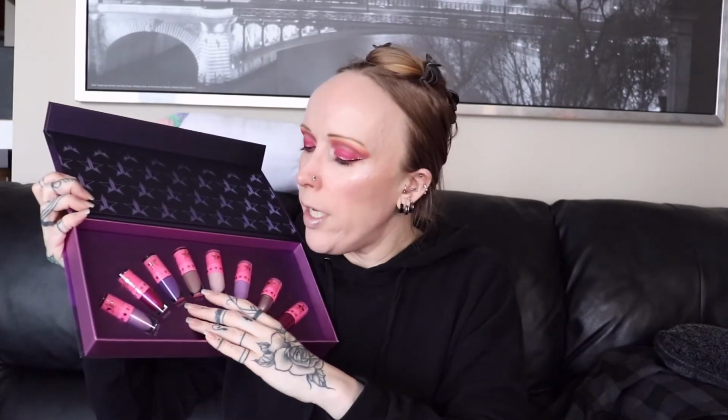I love using these for eyeliner. I'm not going to wear I'm Royalty on my lips. It's just not something for me. It's not my shade for my lips. However, using the Jeffree Star liquid lips, I always say this, for an eyeliner, it works fantastically. However, I believe I Am Royalty has already appeared in the Equality bundle.